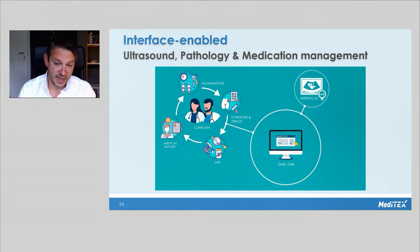Using interfaces in fertility, we are able to receive ultrasound images and reports from baseline and follicle tracking scans, blood test orders, so a doctor wants to order a suite of blood tests, and then the results. Once the pathology lab has analyzed the results, they show directly back quickly into the EMR. Some clinics use internal machines for pathology testing, others external labs. We should be able to interface with both.